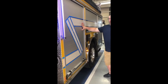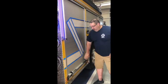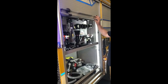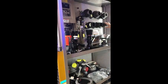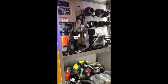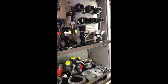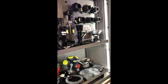It's basically just storage bins. This first compartment here is what we call the driver's compartment. So any adapters he needs to make any connections or anything. We have spare nozzles. We do carry some water for drinking on here.